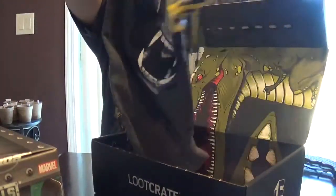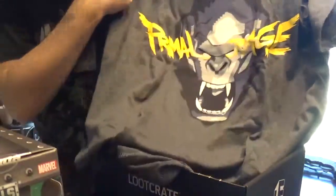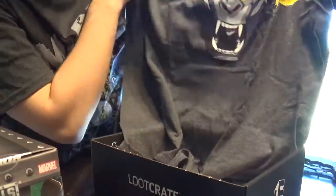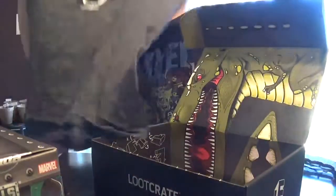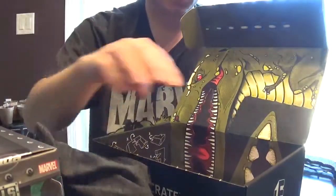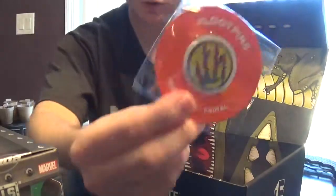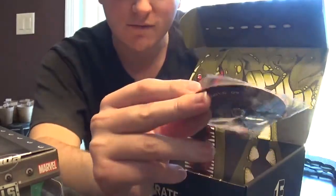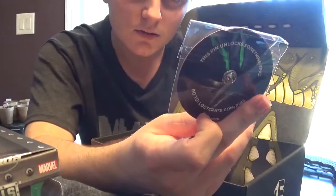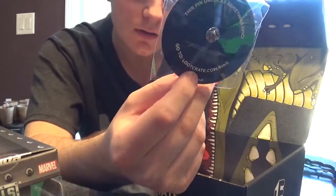And then we got a t-shirt as well. If you don't already know, a t-shirt will come every single month with Loot Crate. It looks like this is Primal Rage, and then we got a gorilla. It's pretty cool. I'm going to have to try this on later. Right now I've got a Marvel t-shirt. Then we got our Loot Crate pin, which you get with every single Loot Crate box. That's pretty cool looking.